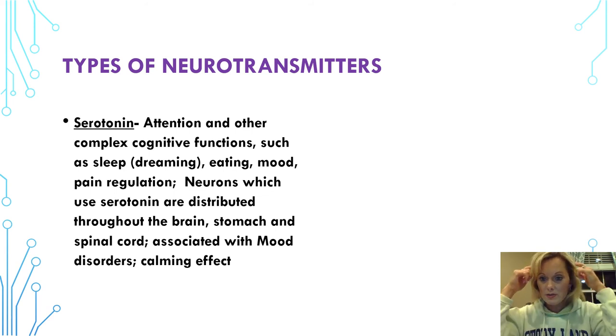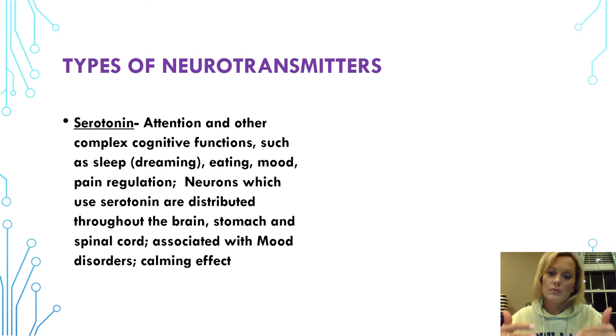So dopamine centers of your brain, which tend to be in the middle of your brain, those are the neurons that have dopamine in them, okay? So that's sort of how it works. And then serotonin is in your brain, your stomach, and your spinal cord. So if those neurons are in your stomach, that kind of makes sense that eating is associated with it, you know what I mean? And then that's also obviously associated with mood disorders. If you have low serotonin, you can get personality disorders or depression. And it has a very calming effect, so it can bring somebody down from being overly excited and anxiety.